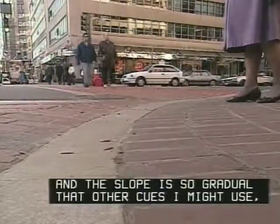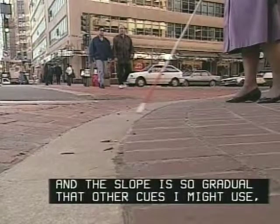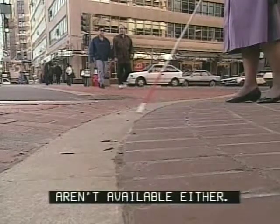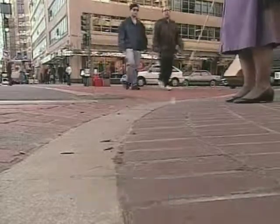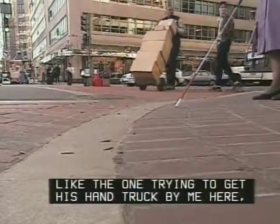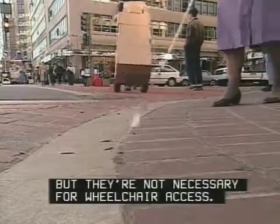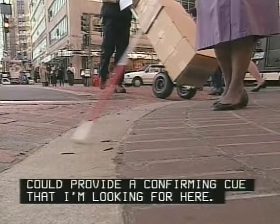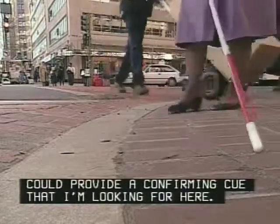And the slope is so gradual that other cues I might use, like where the counterslope of the gutter begins, aren't available either. Depressed intersections like these may be fine for delivery men, like the one trying to get his hand truck by me here, but they're not necessary for wheelchair access. The tactile border treatment could provide a confirming cue that I'm looking for here.